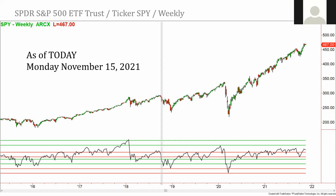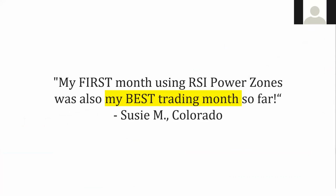So can you see how looking at the RSI power zones on the SPY the past few years might have better helped you navigate trades in the SPY or in markets related to it? Type a Y for me in the chat, guys, if you see that. All right, awesome. And now we're going to dive into the trade setups.